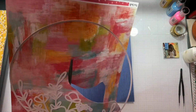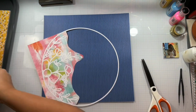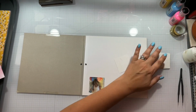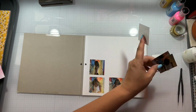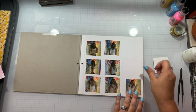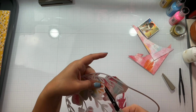I'm going to roughly cut around my cut file and put that to the side to use for another layout. Then I'm going to take my small, close to my heart little scissors and do the cutting. Right here I'm going to back all of my photos that I cut down to 2 by 2. You can tell she's in a hurricane simulator, so I'm totally fine with just getting her all these photos. I cut them all out so they have a white background.